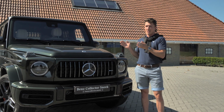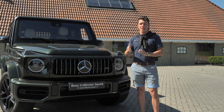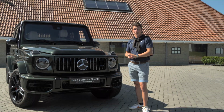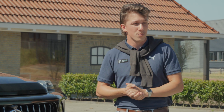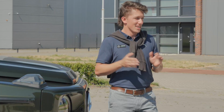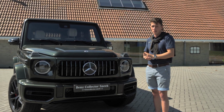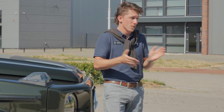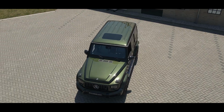Today we're taking a look at the W463 Gelandewagen, better known as the G63 AMG. It's finished in a unique olive green metallic color and was purchased and added to the collection from new back in 2021. That's all there is to talk about the specific history of this car, because what else would happen within 2 years of ownership? So let's move on to the design of the G-Wagon.